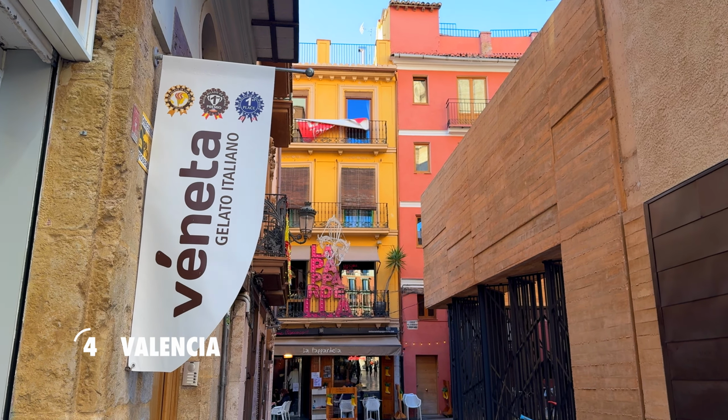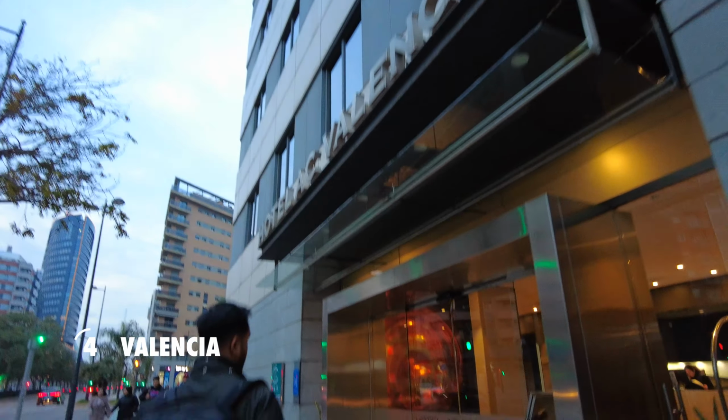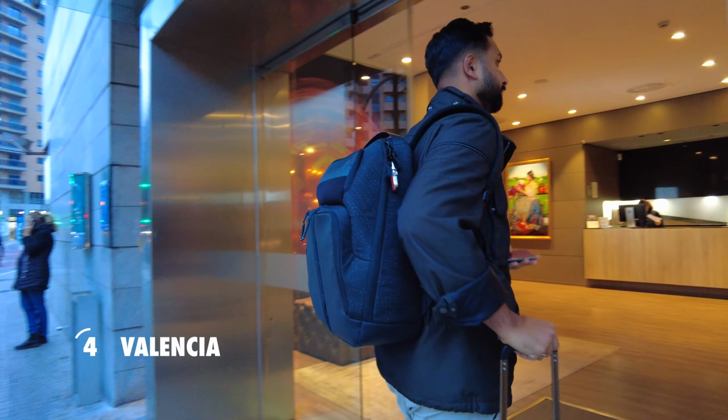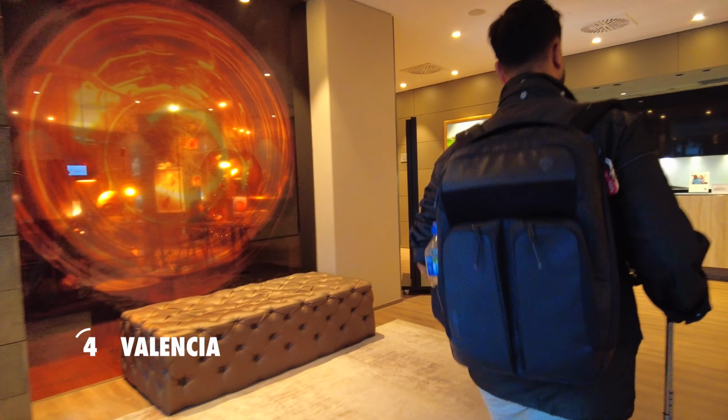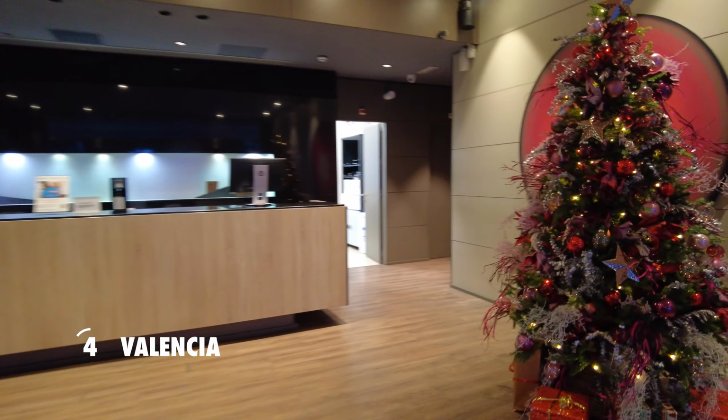Given Valencia is quite a big city, for accommodation we found there to be plenty of options, with Airbnb and hotels ranging from €50 per night for a modest option to €200 per night for a more luxury stay.